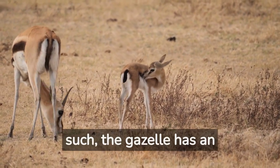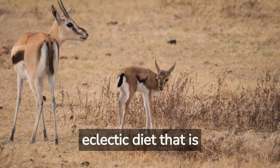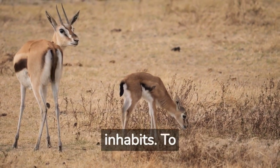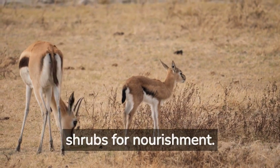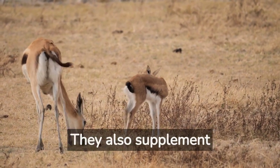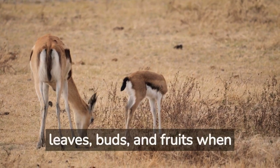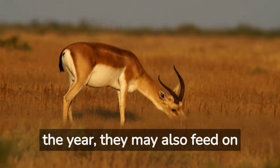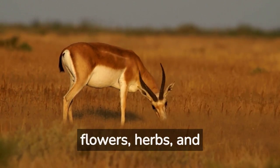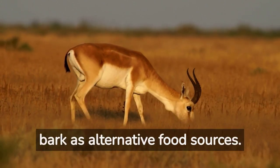As such, the gazelle has an eclectic diet that is adapted to the environment it inhabits. To survive, gazelles rely heavily on grazing grasses and small shrubs for nourishment. They also supplement their diet by consuming leaves, buds, and fruits when available. Throughout drier periods of the year, they may also feed on flowers, herbs, and bark as alternative food sources.